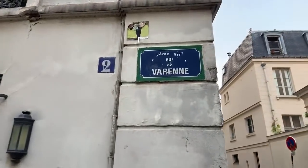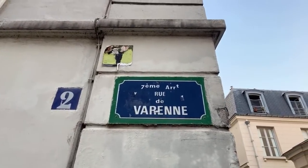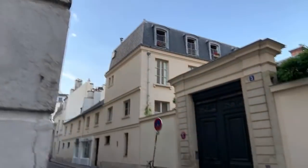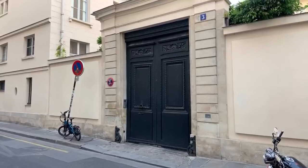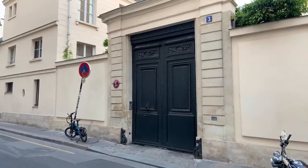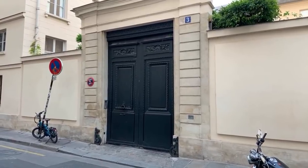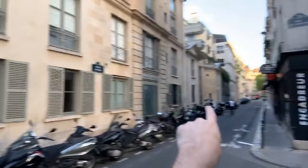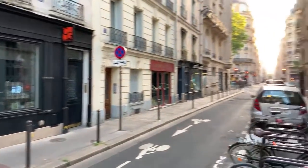Here we are. We're on the east side of Rue de Varenne in the 7th arrondissement. We won't be leaving the 7th. As you can see, doors flank both ends of this street. So this here is Rue de la Chaise, Chair Street. There's the second door I showed you. There was the first, but we're not going to do that. We're going to walk one end to the other.